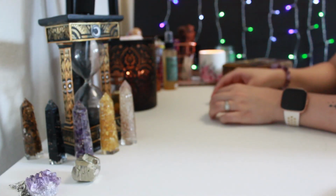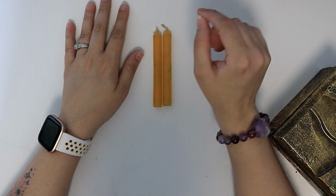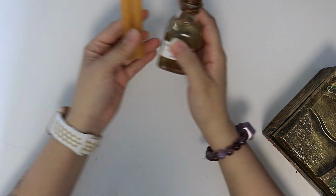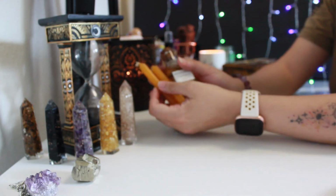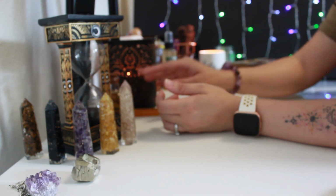And again, orange is usually for attraction as well, and is also used in the road opener spell. So since it is attraction, I felt like Come To Me oil and the orange candles will go really good together.